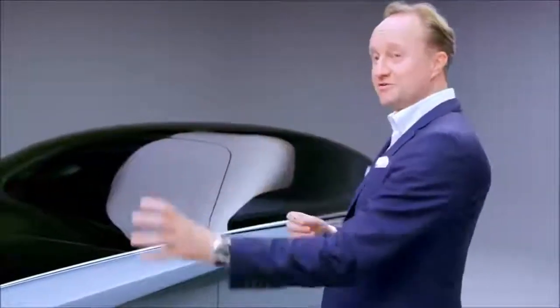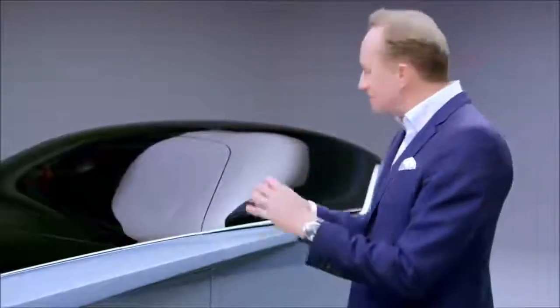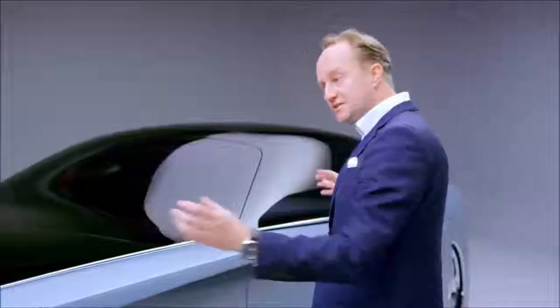Perhaps the most important aspect of the exterior was to evoke this sense of efficiency, this sense of lightweight electric architecture. The vehicle is fully autonomous, it has an electric motor at the front, electric motor at the rear, and we wanted to evoke these values very much in the lightweight nature of the lines and the body structure.